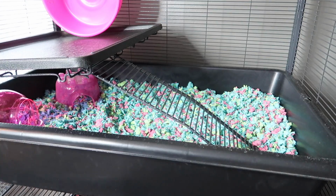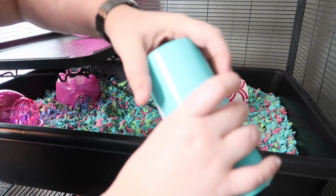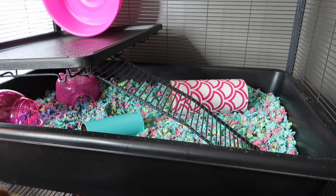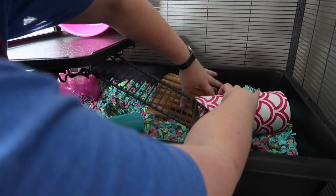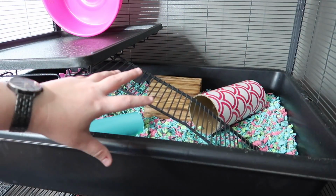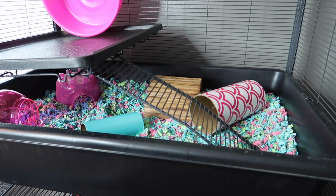And then he does love tubes like a lot of hamsters, so I have this really cute pink and white tube and a little blue one. And of course I have a bendy bridge, because what is a hamster cage really without a bendy bridge? So let's see. I don't like to put too much in the cage because I don't want it to get too extremely cluttered. I do like him to have plenty of space to just run around and do whatever he wants.